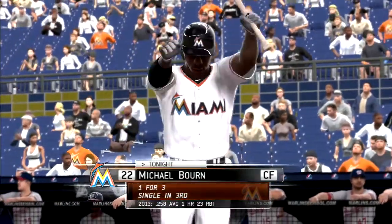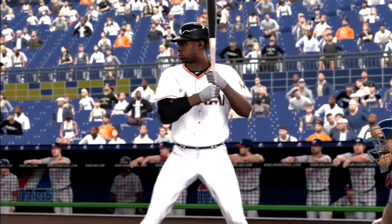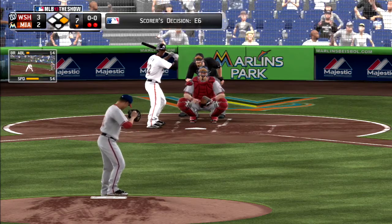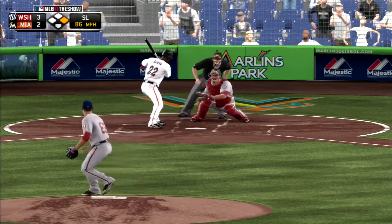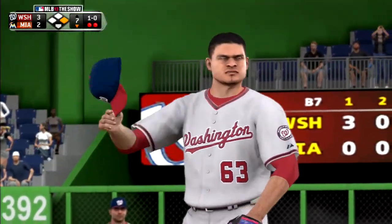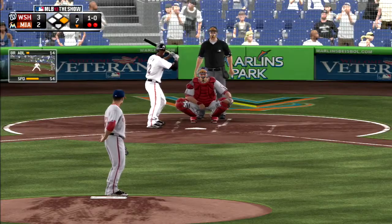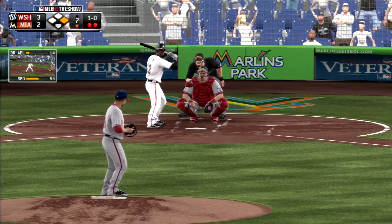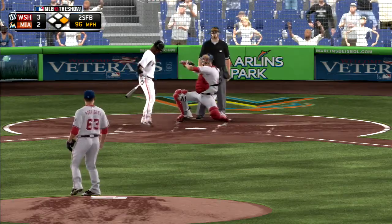Michael Bourne will be the first to greet him here as he stands in with a runner at first and two away. Now here's a slider that can't quite get back to the outside corner. It's ball one. And he fires in a strike this time to make it one ball and one strike.